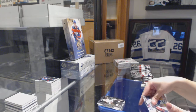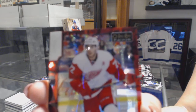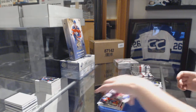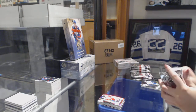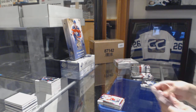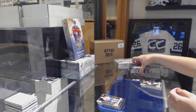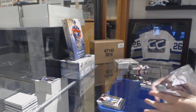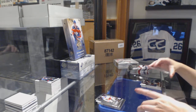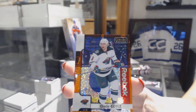Retro of James Neal for the Vegas Golden Knights. Rookie of Nikita Scherbak for the Montreal Canadiens. And number to 199, Red Prism, Andreas Athanasiou for the Detroit Red Wings. Platinum Records for the Oilers, Grant Fuhr, and a Victor Mete rookie for the Montreal Canadiens. Rookie of Philipp Grubauer for the New York Rangers and an orange checkers number to 25 for the Minnesota Wild, Charlie Coyle.